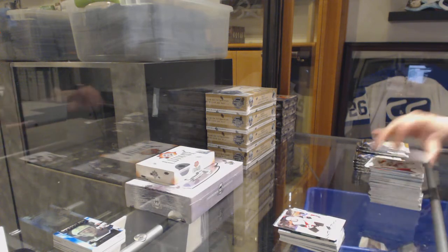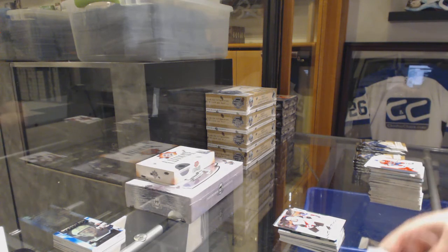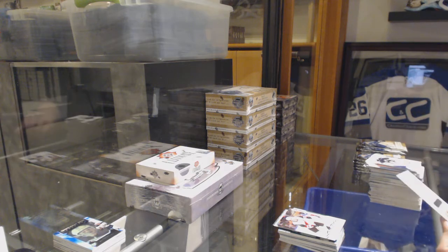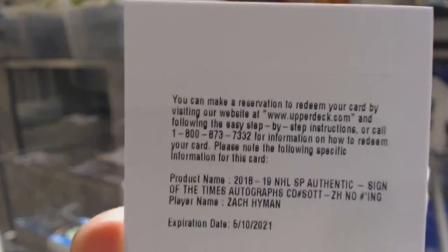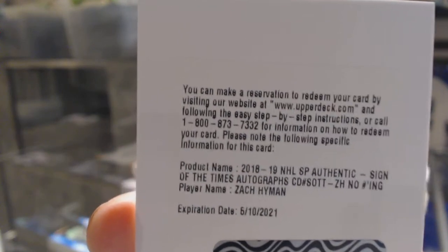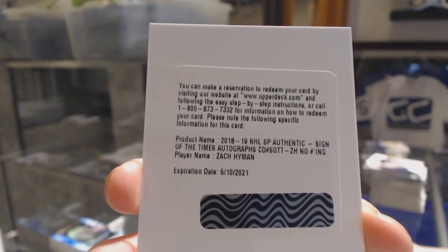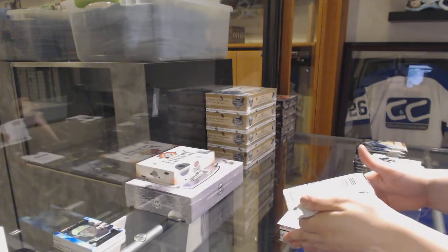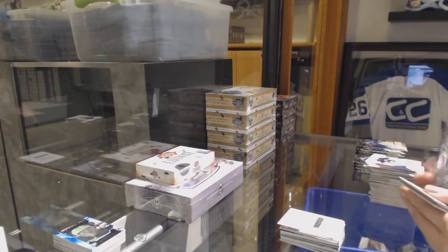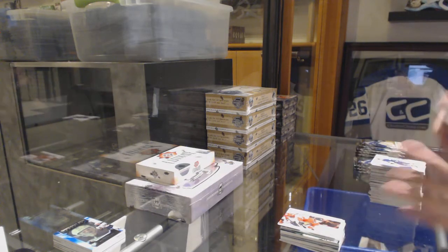State of Nick Schmaltz for the Coyotes. We got a redemption for a sign of the times for the Toronto Maple Leafs, Zach Hyman. Moments of Patrick Kane for the Chicago Blackhawks.